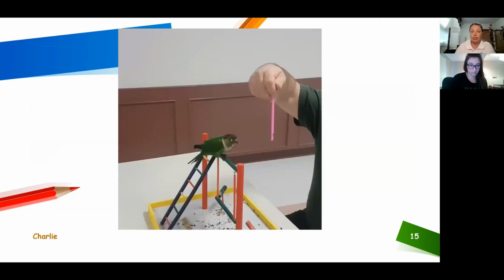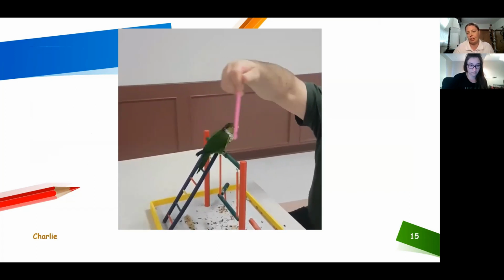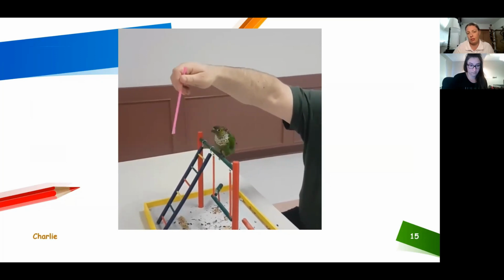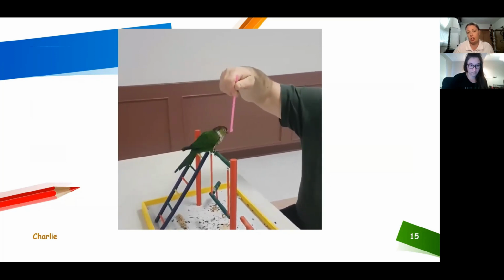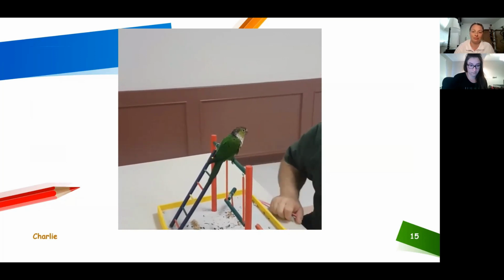So here's a video of Charlie following the target. There he goes, half turn, full turn. And then he gets his treat. Super fun game. If you don't have a target, you can do a lure, and then we add a cue on it later.